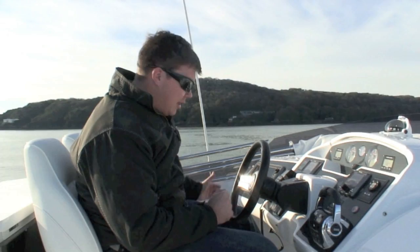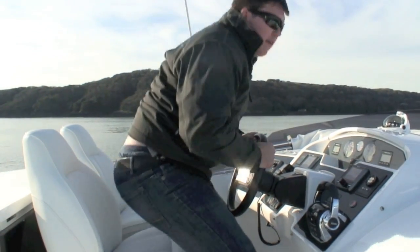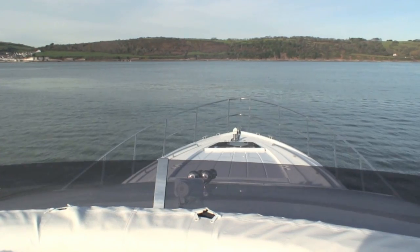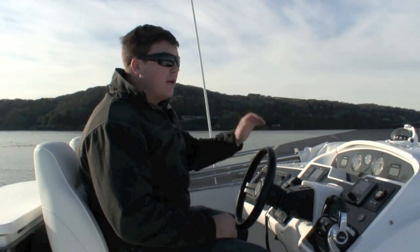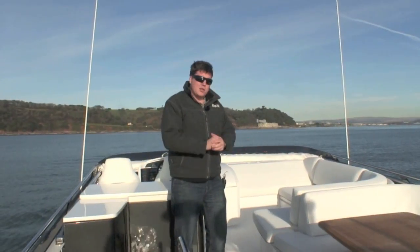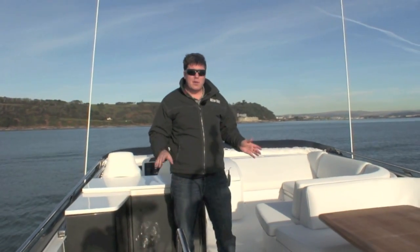Some may find it annoying that the navigator disturbs the skipper when he wants to get out, but actually what it does is puts the steering wheel right in the middle of the boat so that you've got the best view from the centre of the flybridge when you're berthing, or even when you're out at sea. It's handy. So the flybridge on the 56, it's actually a very simple layout. There aren't too many party tricks, but it just does everything really well.